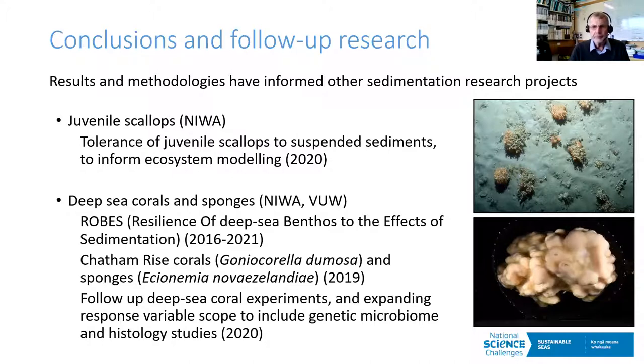And going deeper, and referring here to the ROBES Endeavour Fund project, our experiments have been carried out by NIWA and Victoria University, again largely by Valeria Mobilia, the PhD student you've already heard referred to on several occasions, involved with us in the Sustainable Seas work, to investigate the effects on deep sea sponge and coral species from the Chatham Rise. And the system's proving very capable of coping with those different habitat investigations.